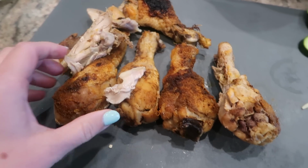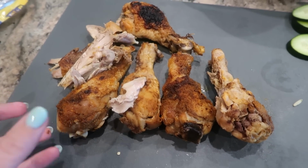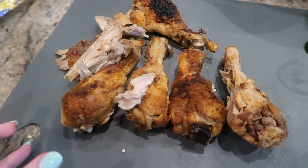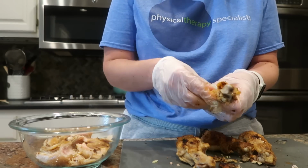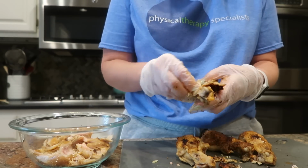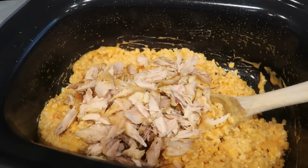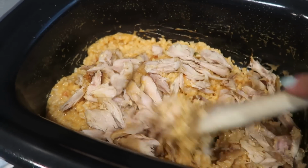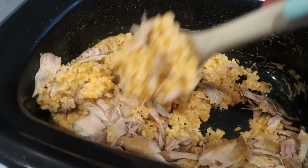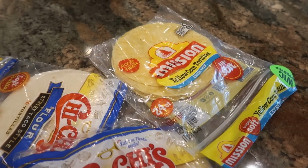I also have some chicken drumsticks left over from a crock pot meal I made a few nights ago. You will have seen that in my summer crock pot video. And I'm going to just debone these. I'm just going to take the meat off the bone, and then when the rice is done cooking, I'm going to stir in the chicken that I took off the bone into the rice mixture. And I'm hoping that that is going to make some really good filling for tacos because I have several packages of open tortillas to use also.